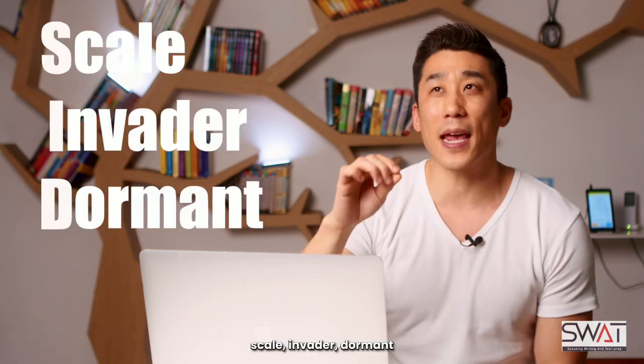Too many times students focus on the definitions. Guys, the word is the important part. Memorize the word first. Scale, invader, dormant. Scale is to climb, dormant is inactive, etc. You're going to memorize this over and over again, and you're going to repeat it out loud.